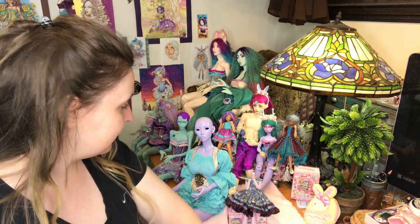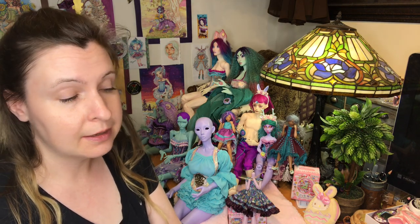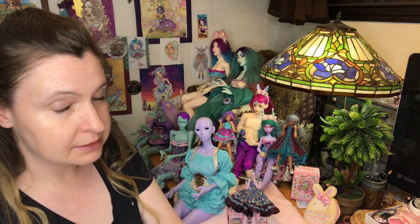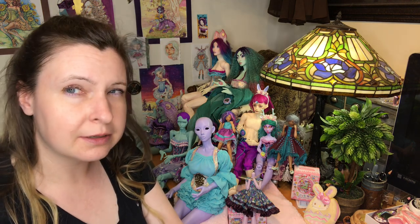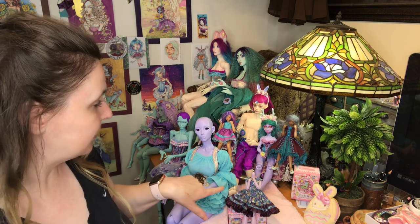Hi guys, it's Jessica here for a box opening of heads that have returned from the Faceup artist. These are the dolls that I sent to Red Iris Atelier, or Angsty Penguin here on YouTube and Instagram. I have several dolls, I lost track, three or four dolls that she's done for me now. And here are the two dolls that are waiting for their heads.